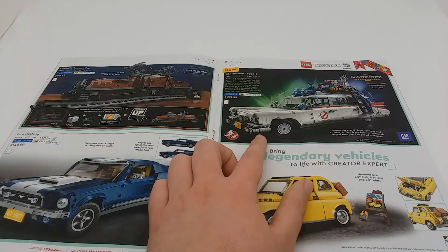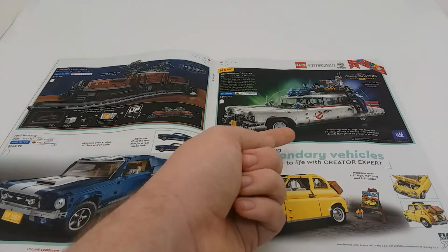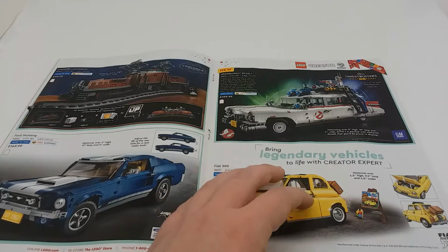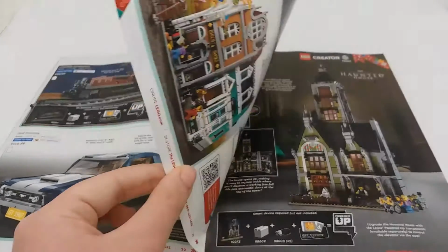The Ghostbusters Ecto 1 is a new set that was revealed, and it's a pretty good deal for the pieces at $200 for 2,352 pieces. So it definitely looks a lot like the real one in the movie, so it's definitely a pretty cool set if you like Ghostbusters. And Fiat 500, seen for a while.